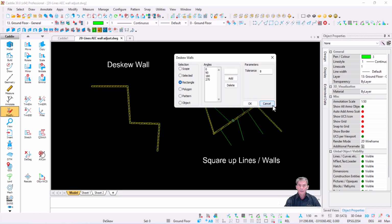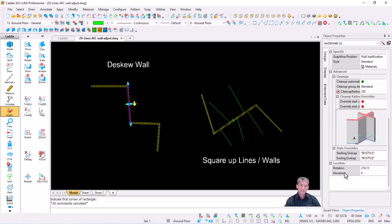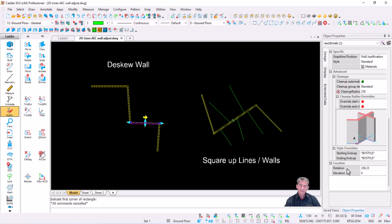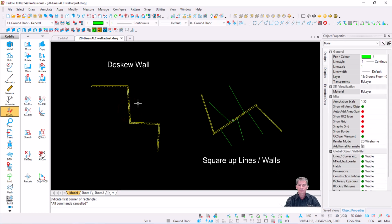To measure the tolerance, what you can do is you take, for instance, the one that looks completely horrible, you select the wall, you go to your object properties, and you look at your rotation. My rotation at this one is 274 degrees, and it needs to be 270, so it's 4 degrees. If you check the next wall, rotation is 358. If you take it to 360, it's 1.75. So I would say 5 degrees will also be acceptable for the command.